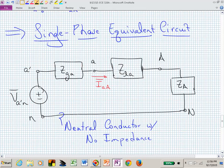Because this might be what your boss asks. Getting some feedback, not from the class, but from a speaker. What's capital I sub little b, big B, if I give you capital I sub little a, capital A? Did everybody hear that?